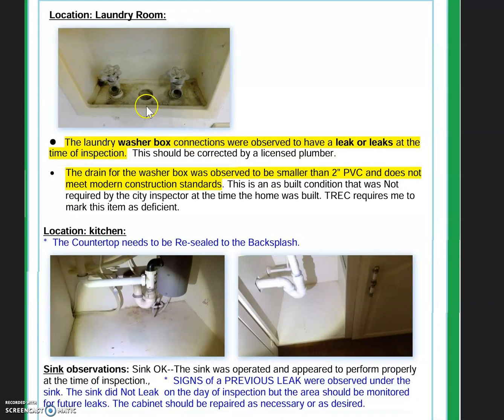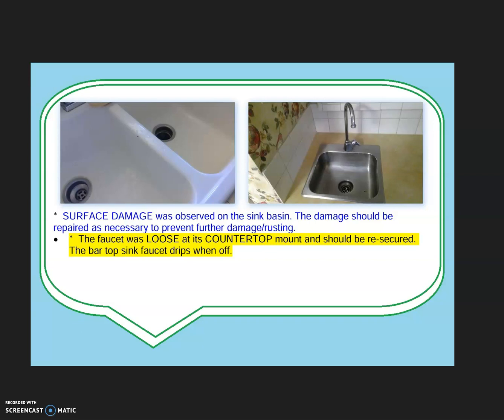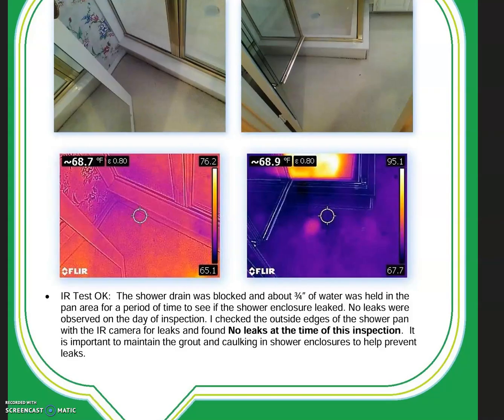All right, we got leaks at these spigots. Now, further on in the report, you'll see that this is written up as a deficiency because it's only 1 inch and it's supposed to be at least a 2-inch. Smaller than a 2-inch. Oh, it's actually in this part of the report as well. Sink observations. Let's see. Signs of a previous leak underneath. So I might want to fix the cabinet. Got some surface damage on the sink and the loose faucet at the wet bar. Don't see a lot of wet bars anymore.